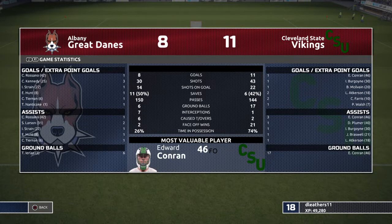Erlin, lose by that kind of margin. But Conran was amazing today. The face-off X. And, yeah, we had some pretty decent ball movement, 144 passes thrown throughout the game, so that's pretty good.